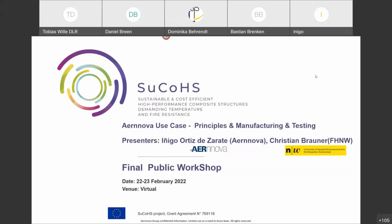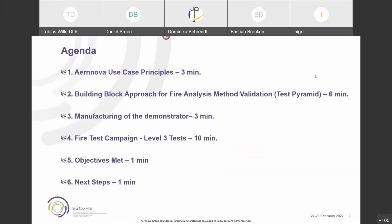And I will, together with Christian Brauner, a professor from the Northwestern Switzerland University, present all the activities related to the ARNOVAT use case within the SuCoHS project. Briefly the agenda: I will introduce the use case principles and the objectives that we had from the beginning of the project. I will also deal with the building block approach designed to validate the fire analysis methodology. Also, Professor Christian will present the details of the manufacturing of the demonstrator. And subsequently, I will present the details on the fire certification, fire test campaign and other related tests to provide the data for our models in the simulation.